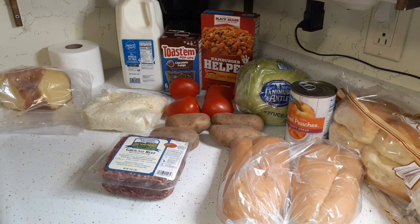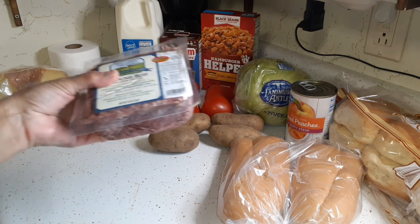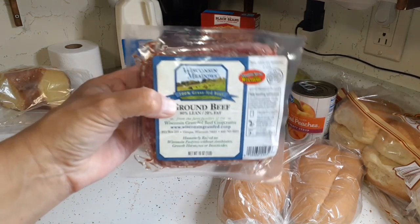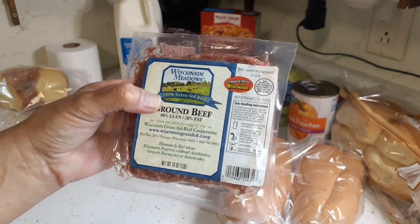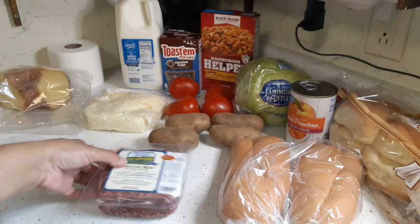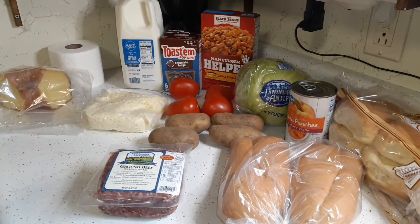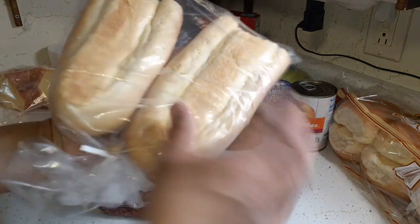All right, everyone, so here is the second food pantry haul for the day, and let's get right into it. So we got another pound of ground beef. This is the grass-fed type, and we've had this in the past, and it's pretty good. So yeah, that's 2 pounds of ground beef today. That's always a blessing when you get good meat. And then we got these sub rolls. They're already cut. They're pretty soft.